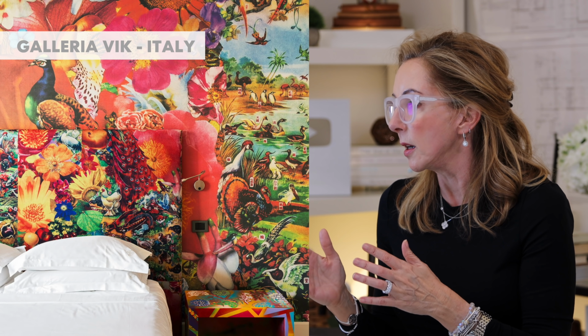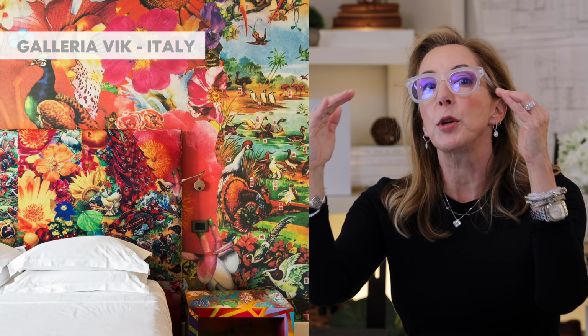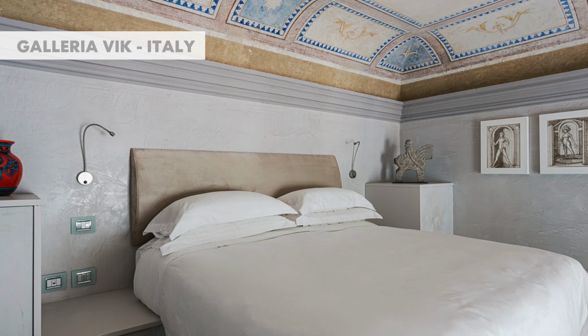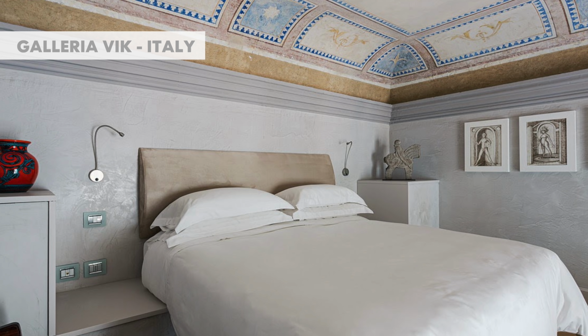It's just exquisite. There's also some other rooms that have lower ceilings, but you know they're up at the top, and they have that beautiful old frescoed curve to the ceiling. So this is a definite checkout at number 9.